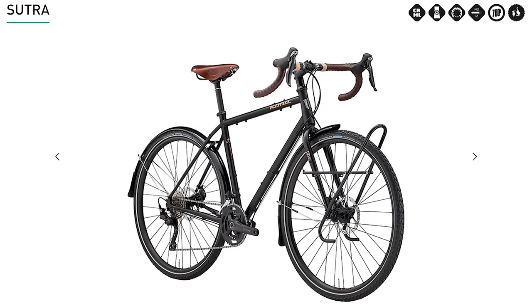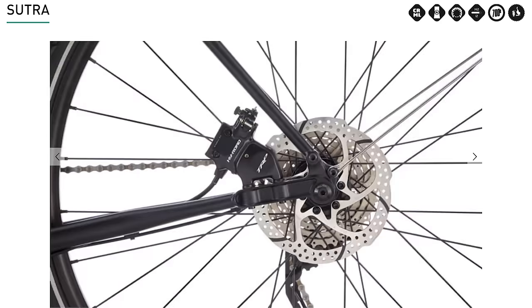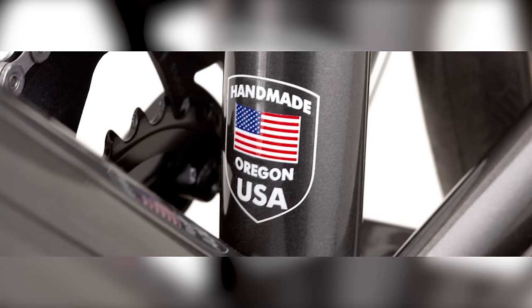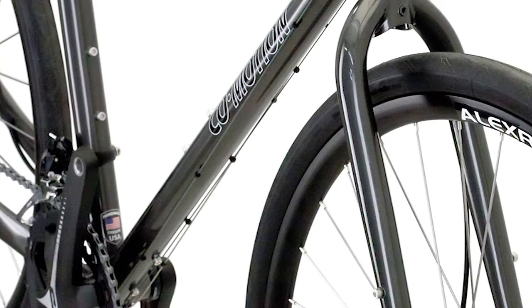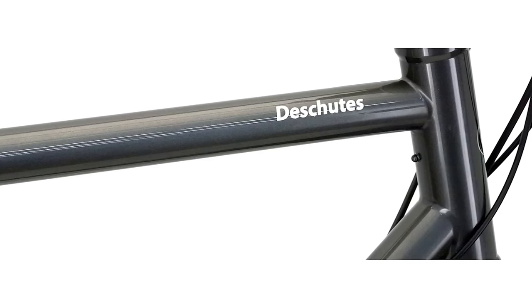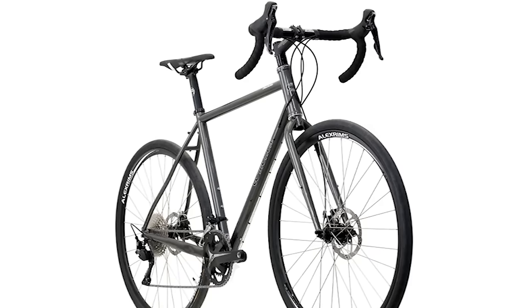With popular mass-produced touring bikes like the Kona Sutra now cracking the $2,000 mark, this makes the slightly more expensive but USA-manufactured Co-Motion Deschutes a very appealing option. The Deschutes features larger diameter tubes than almost every steel bike available, which results in one of the stiffest steel touring bikes. Even when it's loaded to the brim, you can expect this bike to handle very well.